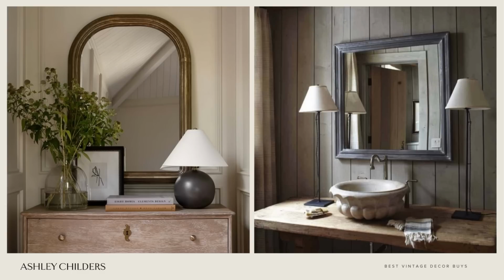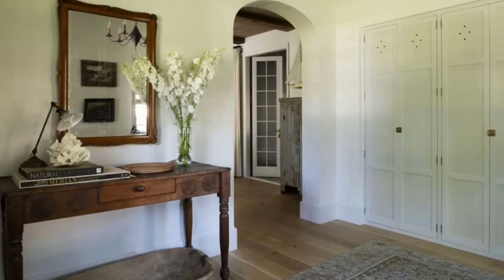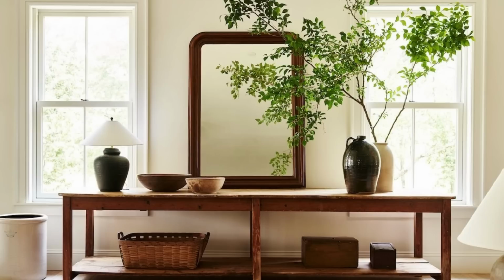Oftentimes, antique mirrors have a solid wood, brass, or bronze frame, deeply beveled inset mirror, and a hand-painted or beautifully patinaed finish. These are simply characteristics that you cannot find in new wall mirrors. Plus, the icing on the cake is that a lot of times you can find vintage mirrors for a steal of a deal. So if you find one you love, buy it and bring it home. You're guaranteed to love it for years to come.